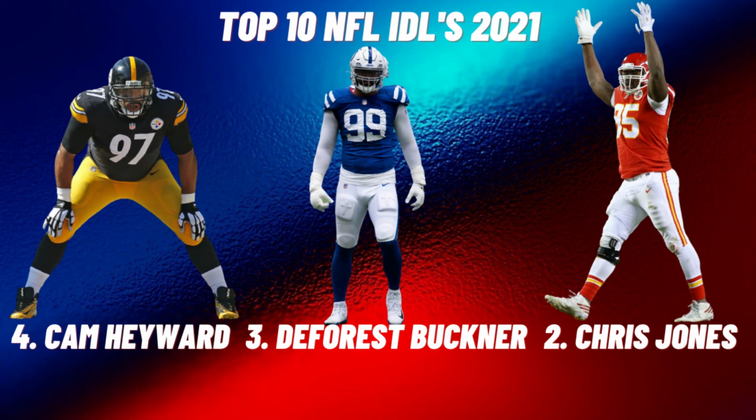But another guy that really has versatility at the pass rushing position is Chris Jones, and I've got him at number 2 here. Chris Jones, now look, he can get better as a run defender, but that doesn't mean he's a bad run defender. He's definitely a guy that can take up space in the middle no matter where he lines up on the defensive line. He's just not the run defender that a guy like Aaron Donald or maybe even Deforest Buckner is. But the reason he is at number 2 is that he's that impactful of a pass rusher.